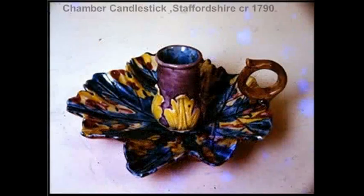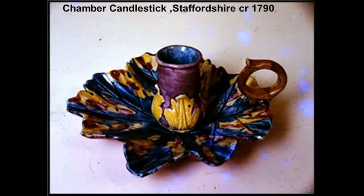A lead-glazed earthenware chamber candlestick is decorated in underglaze colours of blue, yellow, brown and purple. The basic form is moulded with an applied handle.